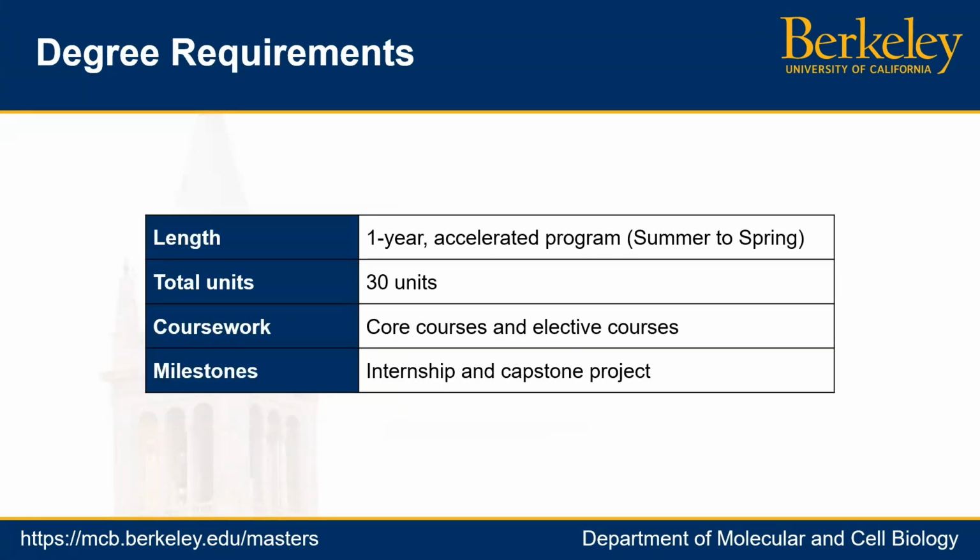And so in order to complete your degree, you will need to have taken 30 units of classes consisting of core lab courses, lectures, and elective courses. You will also need to have completed your required internship and capstone project to meet these degree requirements.